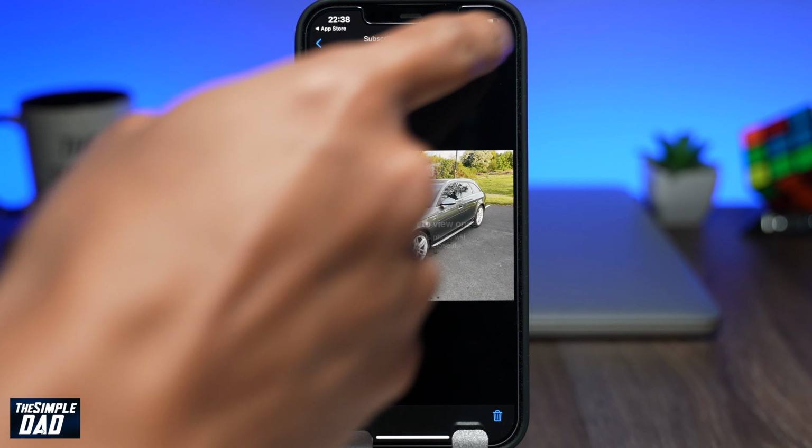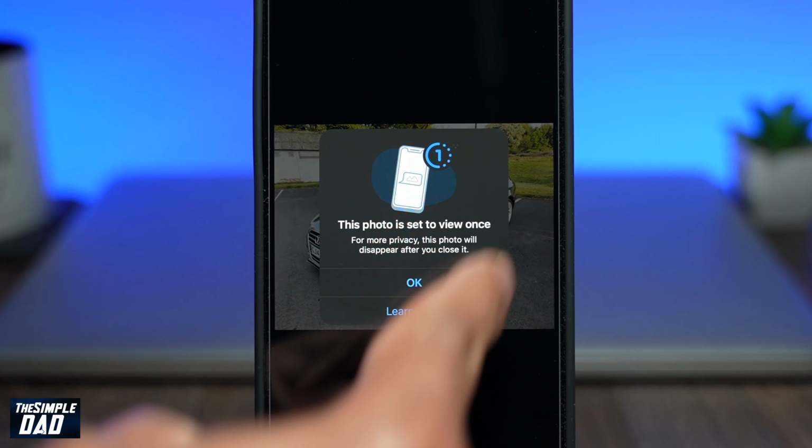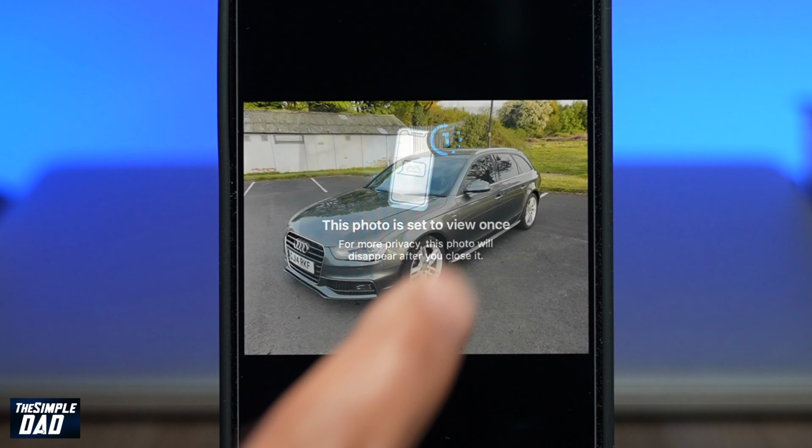Welcome back everyone. In this video, I want to show you the new update from WhatsApp where it lets you send a photo or a video which then disappears after it has been viewed once.